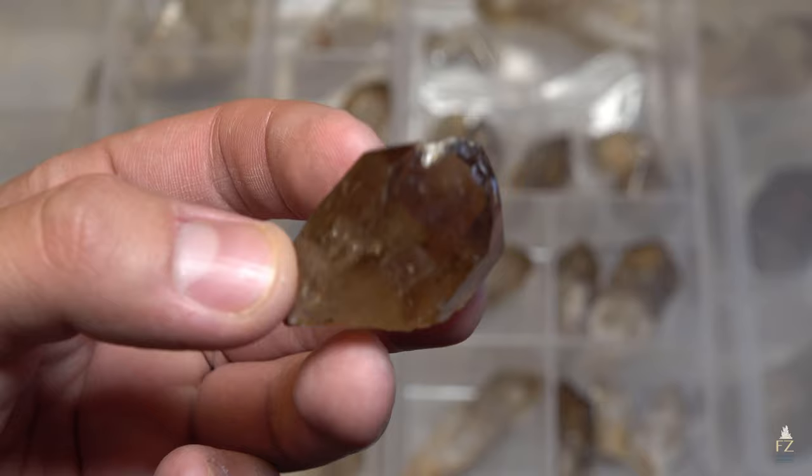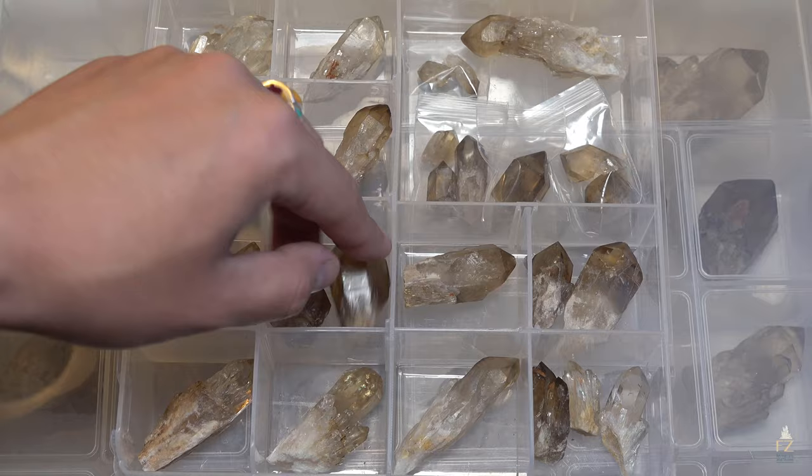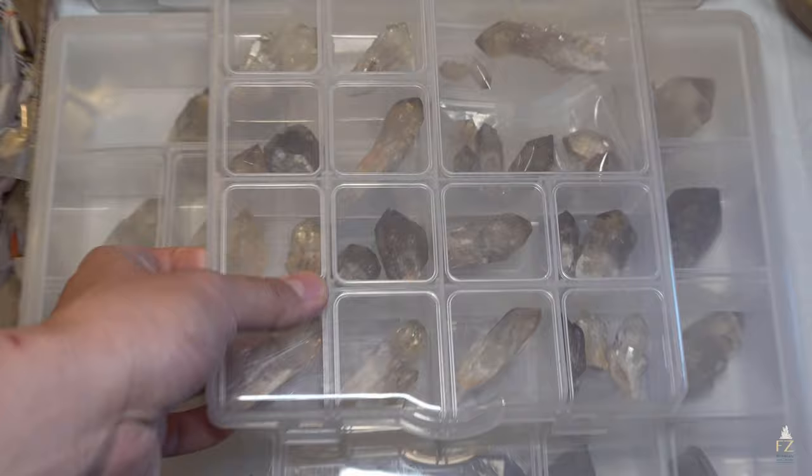Deep champagne gold color, smoky citrine. It's gorgeous, absolutely gorgeous. Over here, above this tray is another tray of the same kind of style dividers.